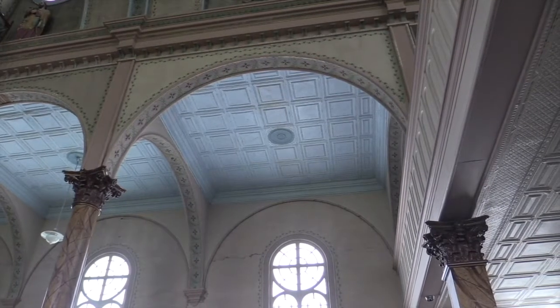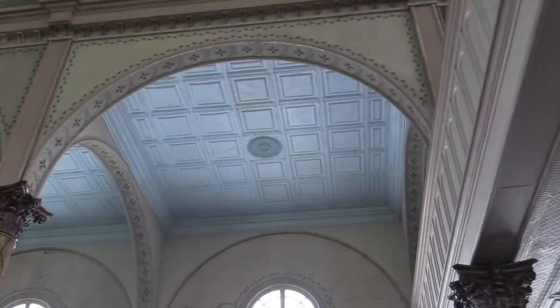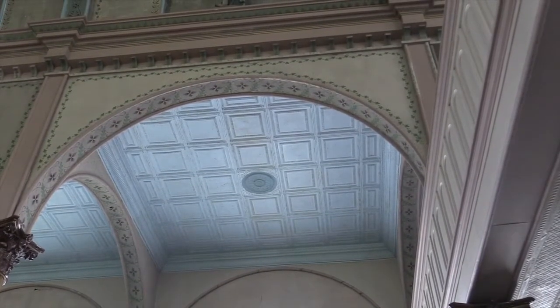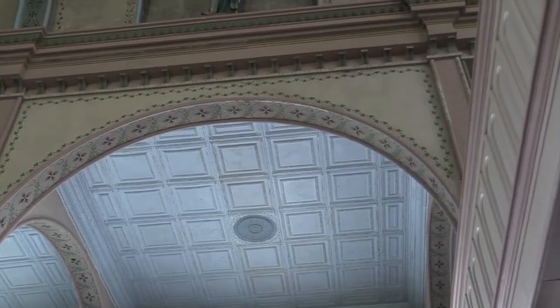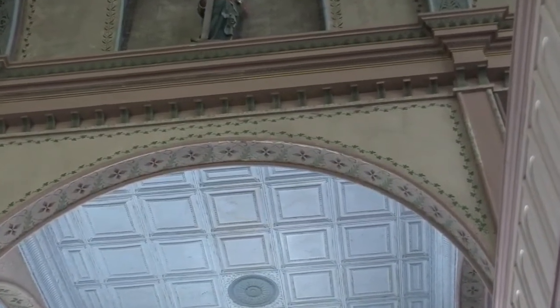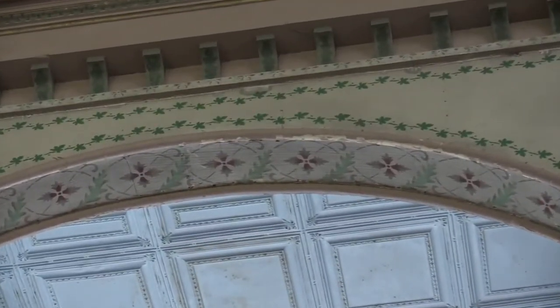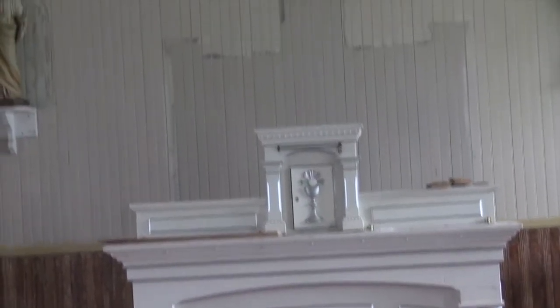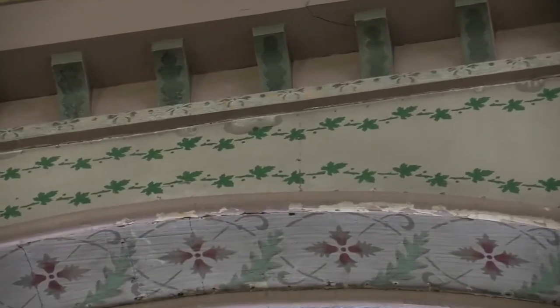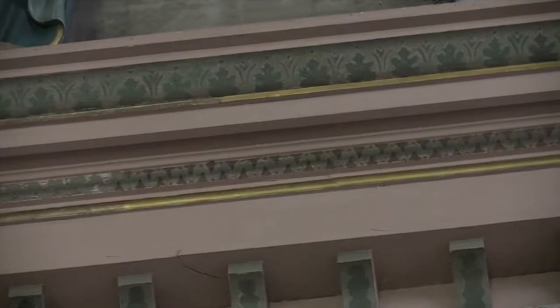Can you zoom in more than that? Yeah, go up more and zoom in more. Yeah, more, as much as you can. Up above. And the paint is of the canvas leaves.